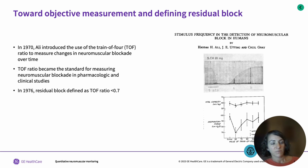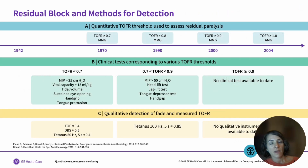And so this was the first time we really had any sort of a definition of residual neuromuscular block and the threshold for what we would define as residual neuromuscular block. And that was published in 1976. So over the next 30 years, there would be a continued upward revision of the train-of-four ratio. And again, in large part due to the volunteer studies.